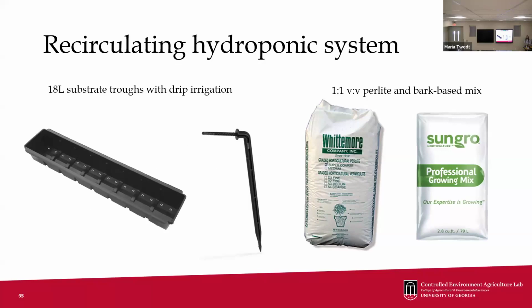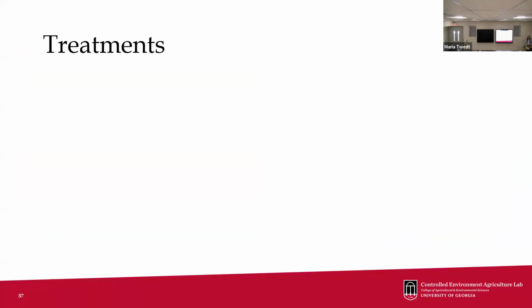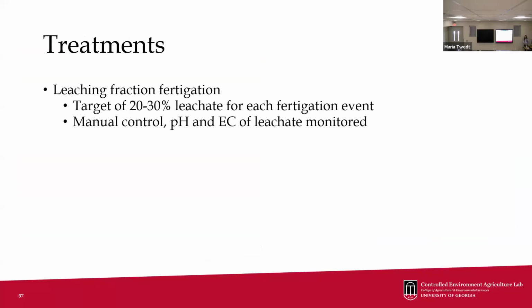A little bit more info. This is kind of a rehash from before. For the substrate system, troughs, drip irrigation, 1-to-1 of these 2 products right here. Here's a picture of the system, same supplemental lighting, same setup. And for the treatments, like I said, there are 3 strategies. So there's the leaching fraction fertigation, which is manually controlled at regular intervals to get 20 to 30% leachate through the solution, or through the substrate.